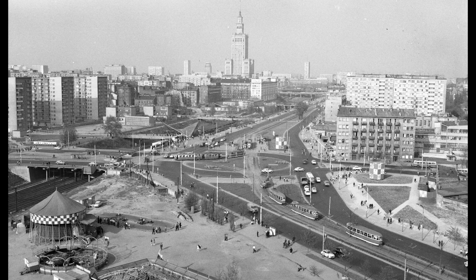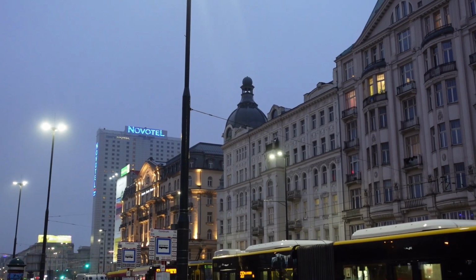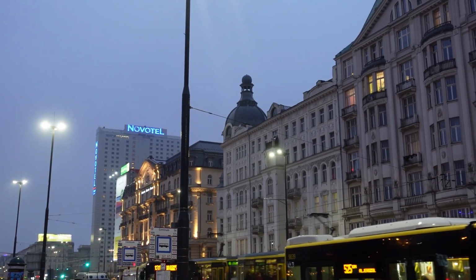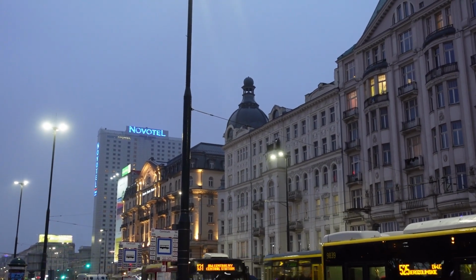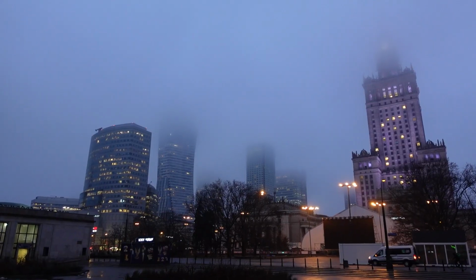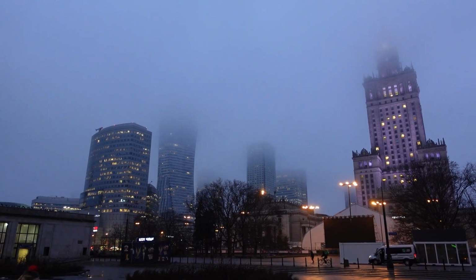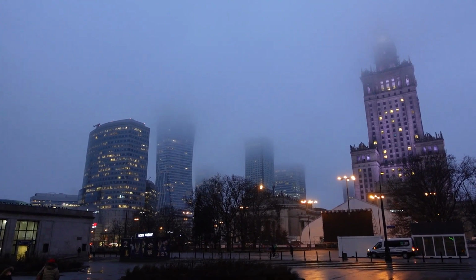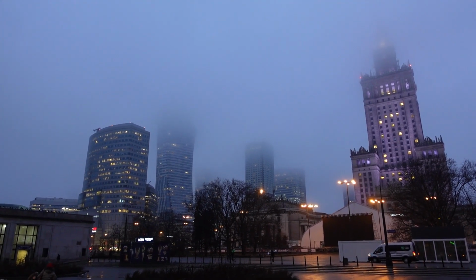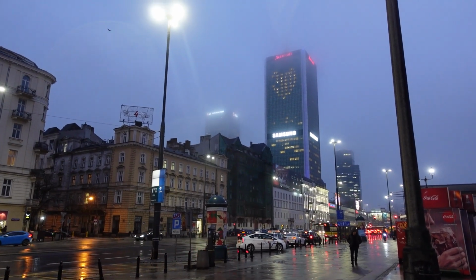It has 46 floors, including 2 underground levels, and is 237 meters high to the top of the antenna bracket on the spire. Soviet builders erected it for 1,175 days. Its architect was Lev Rudnev, the author of Moscow high-rise buildings.